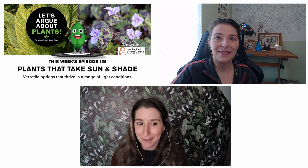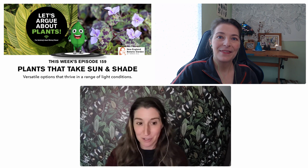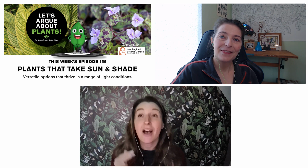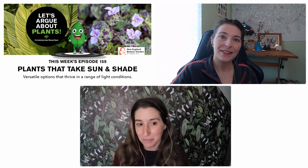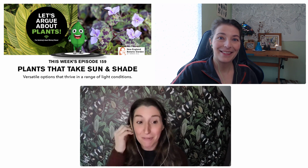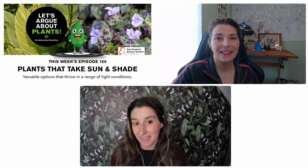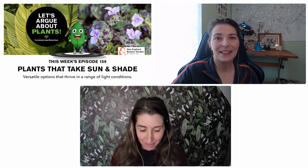The other thing about this particular hardy geranium and some of the other Geranium cantabrigiense is that they flush a magenta color in the fall. You get genuinely cool fall color off of this spreading perennial, which is super, super cool.